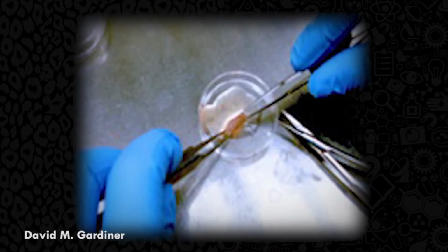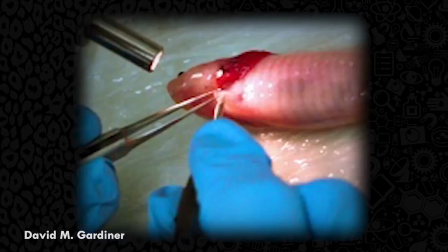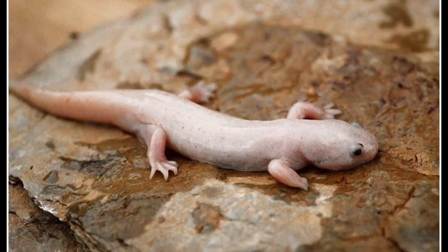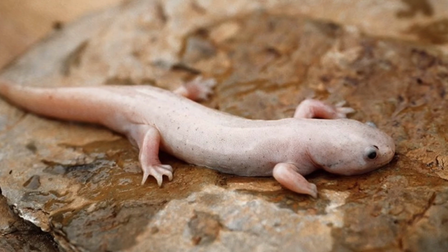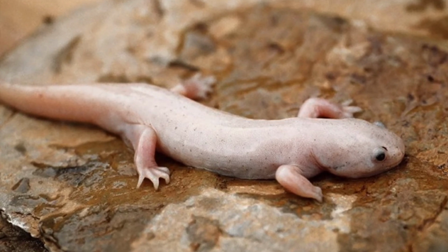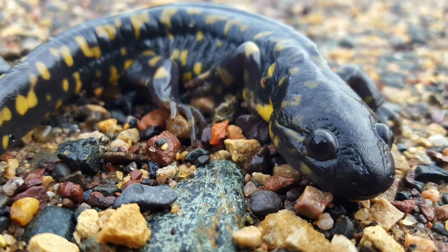In many laboratories, scientists have injected axolotls with T4, and amazingly, these axolotls suddenly began to evolve into full-blown terrestrial salamanders, losing their gills and everything. This still doesn't solve the mystery, though. Tiger salamanders aren't low in T4, so why are axolotls? This brings us to our next theory, iodine.